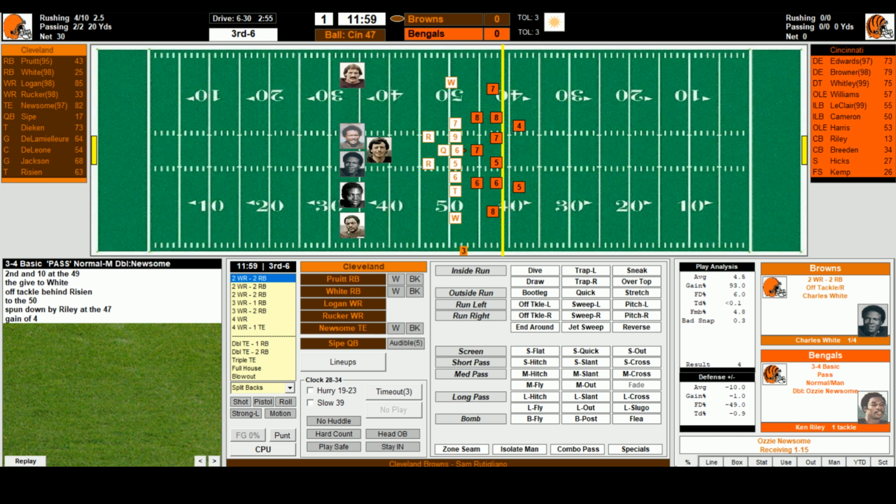No, that's what they wanted. The Bengals were a very conservative franchise. That's exactly what they wanted.